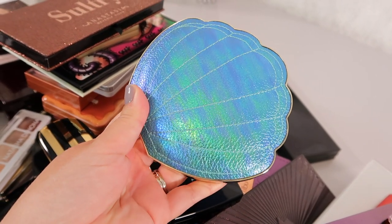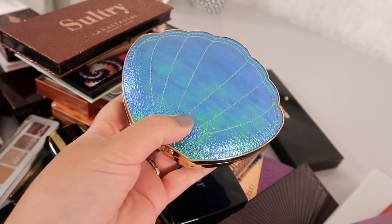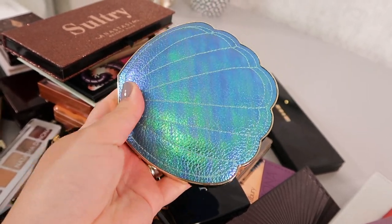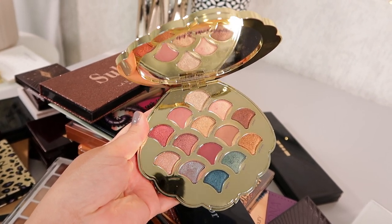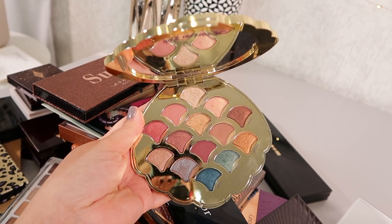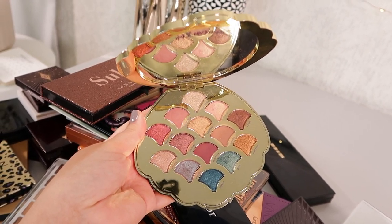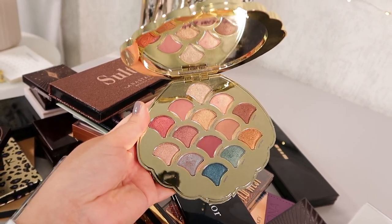This is a palette from Tarte. You guys can see this is the Be a Mermaid and Make Waves palette. This is now a palette that is discontinued. Now this palette, you guys, is super beautiful. You can see that. There's metallic golds and color in here. It's tough to let this one go because I just don't know. I haven't used it in a year though, so that's my first rule. Okay, let's put this in the maybe pile.